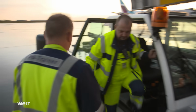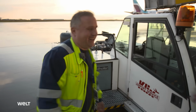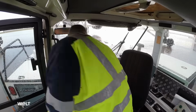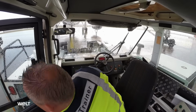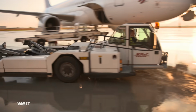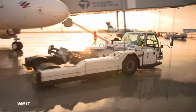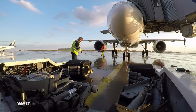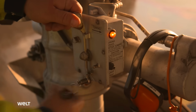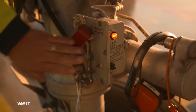Pushback specialist Thomas Fuhrle has been operating vehicles like this for years. Using an AST-3, he can move an average of 10 aircraft per 8-hour shift. A few minutes before takeoff, the tractor approaches the airplane. The driver first needs to assume control over the aircraft. This simple steering pin makes it a snap.